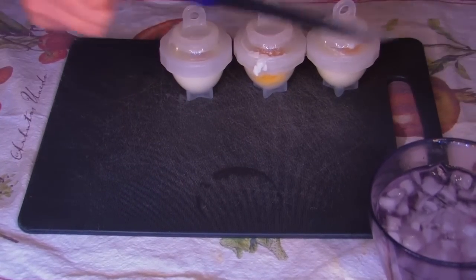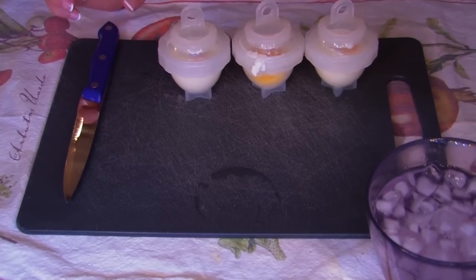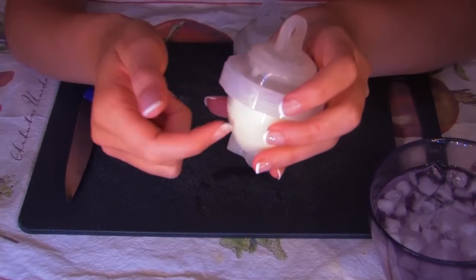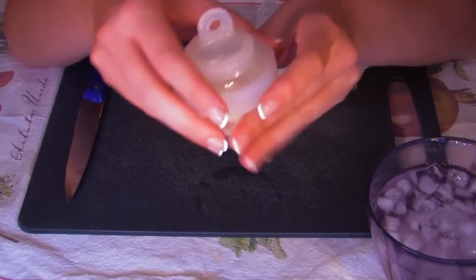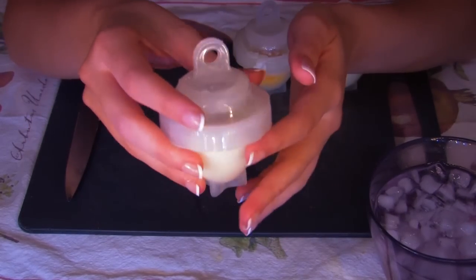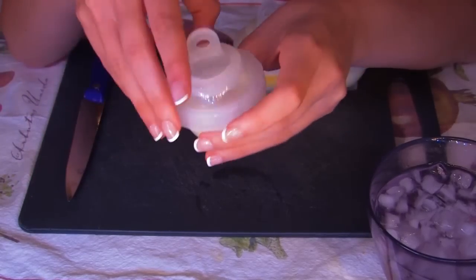Board and my fun purple knife. And I'm very embarrassed about the eggs that happened with my Eggies, but I'm not ready yet to blame the Eggies. This might have been partially my fault because after I poured the eggs in here for you guys, I realized that I had forgotten a step. So I had to take the eggs out after they'd already been sitting in hot water for a little bit. I had to take the eggs out and put them into separate bowls.